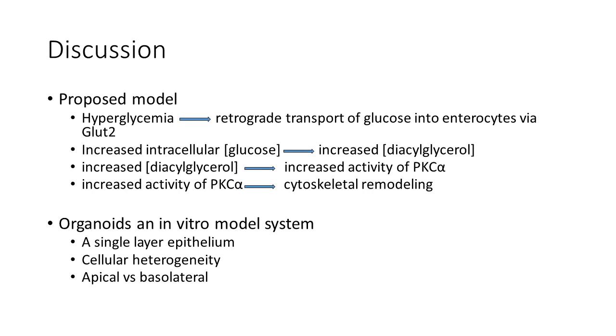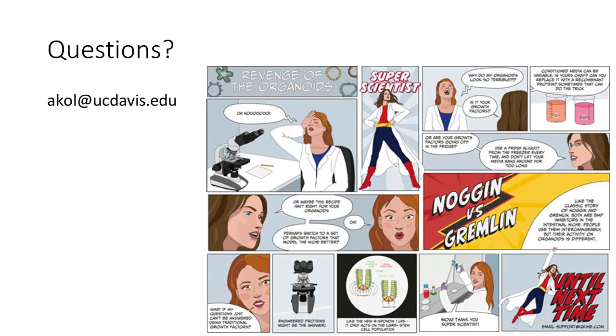So our culture conditions and the protocol for generating those organoids are definitely not optimized yet. So there is definitely work to be done there. So that would be all, and I'd be happy to take any questions.